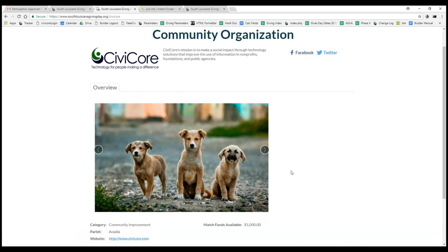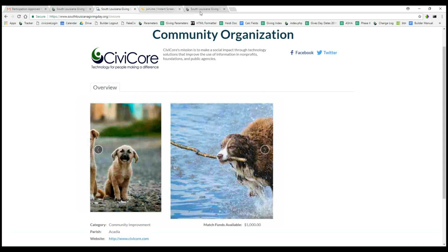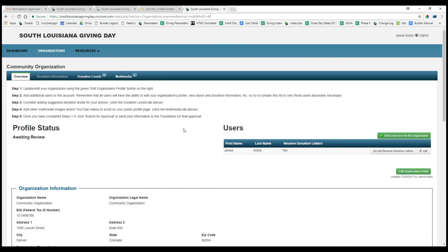So that is sort of how the back end correlates to your profile on the front end. So again, it's a fairly straightforward process. Once you get logged into the system, you'll complete these steps 1 through 5, submit your profile for approval, and then the foundation will approve your profile.